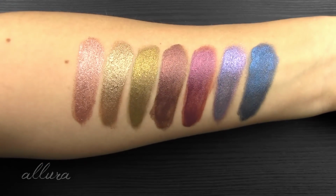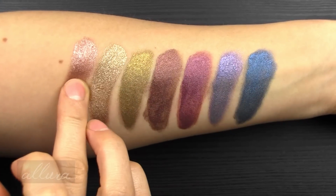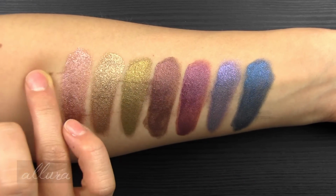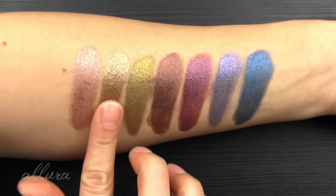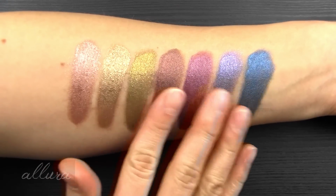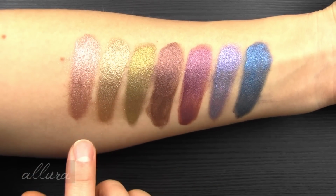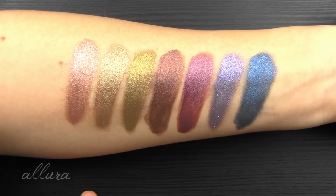And let's go ahead and see how smudge resistant these are. Oh, yeah, they don't really budge. So in terms of being crease resistant or smudge resistant, you should expect these to hold up pretty well. And in feeling the surface of these and the way they've dried down, you can tell that they're really adhering to the skin really well. It does feel kind of dry though, so also keep that in mind for your skin type and the texture and feel you're going to get on that.